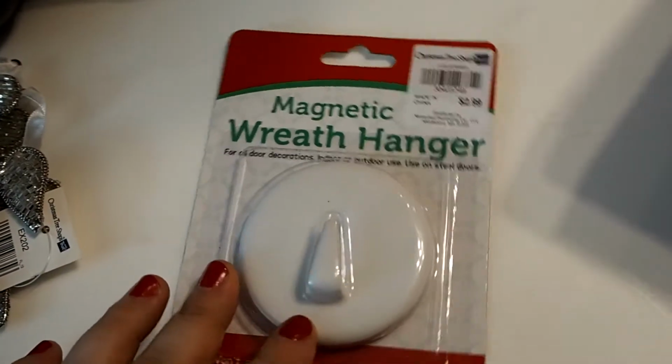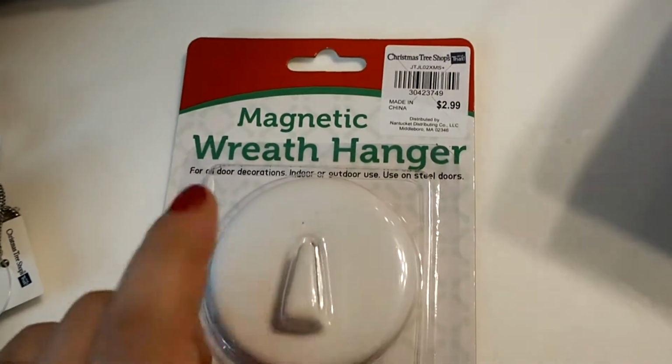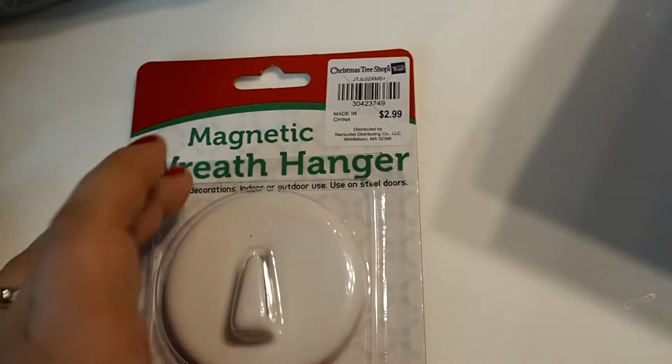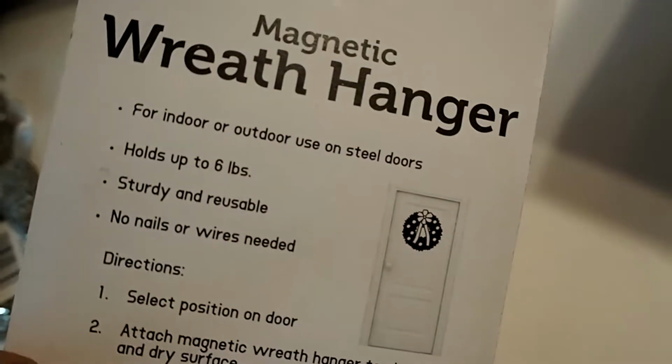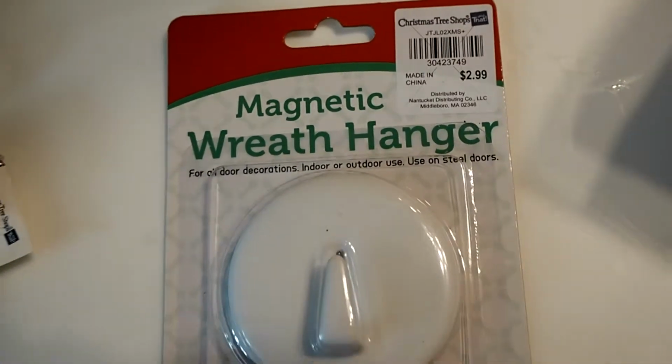This was a mistake, I guess. I didn't realize it was magnetic. So I'm not sure what I'm going to do about our wreath now, because I wanted to hang this onto our mirror. It's obviously not going to adhere to the mirror. But that was $2.99 in case you are looking for one of those.